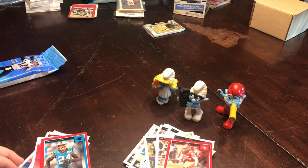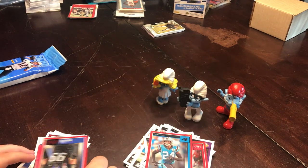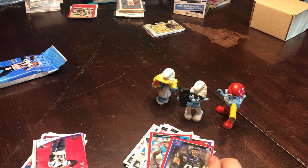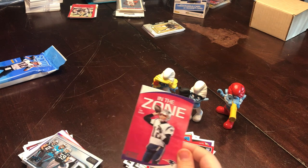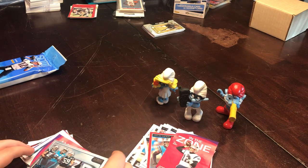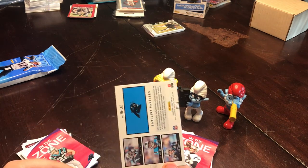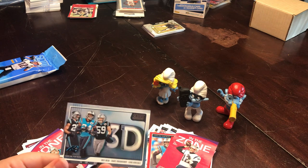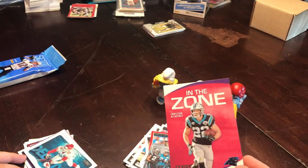D. Ford, another James Bradbury red base, a rookie red card, Curtis Weaver, rookie out of Boise State, and an In the Zone Tom Brady. That's a nice card right there. It looks really smooth. The design on this I really like. Here's the back of this card. It's a 3D Eric Reed, James Bradbury, and Luke Kuechly. And In the Zone, Christian McCaffrey.